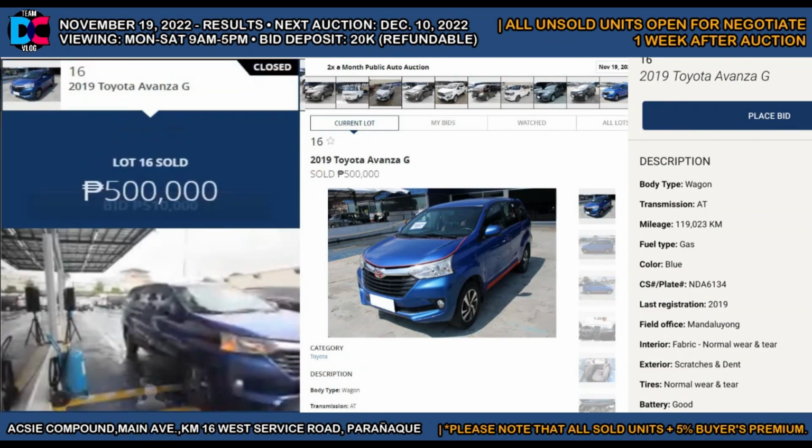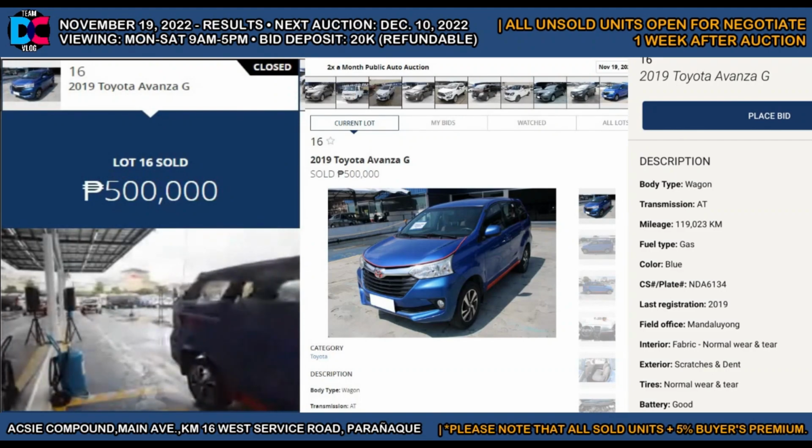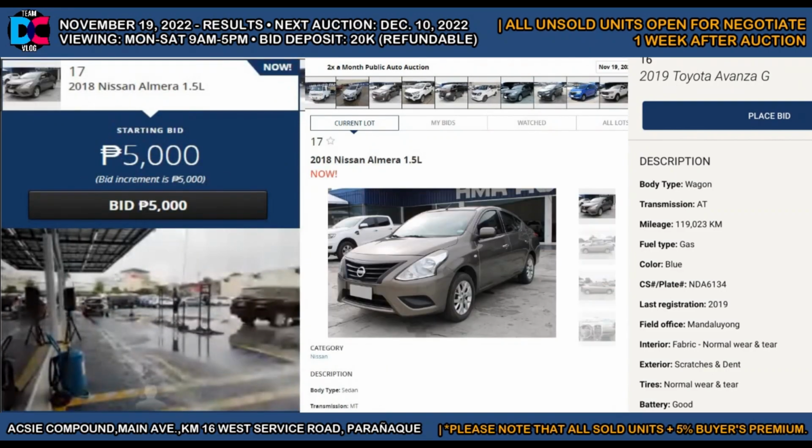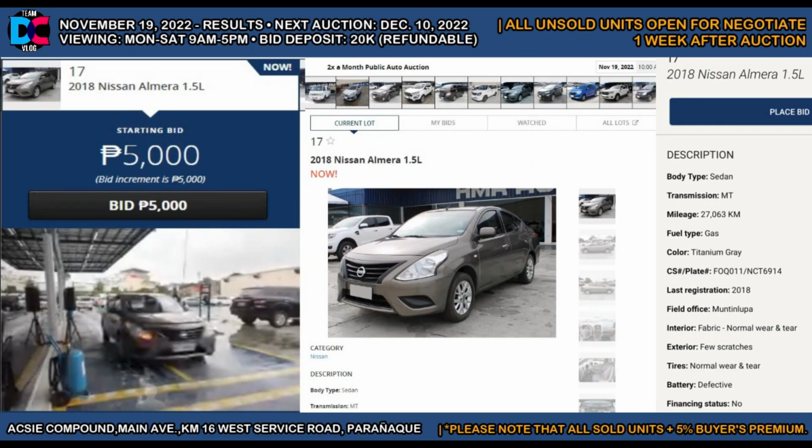Lot number 17, 2018 Nissan Almera. Looking for an opening bid. Who's going to start me out at 250,000? An absolute bargain, ladies and gents. At 250,000 to start. Who starts me out at 220?